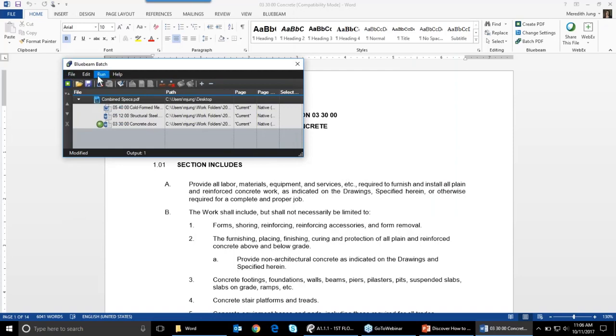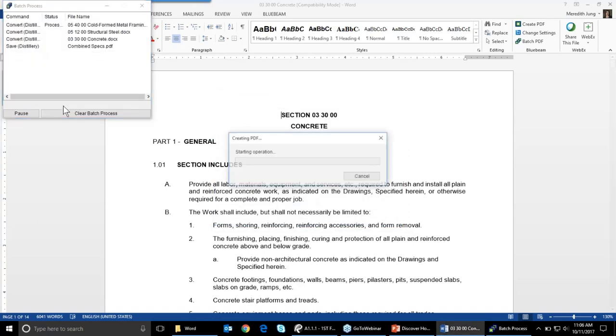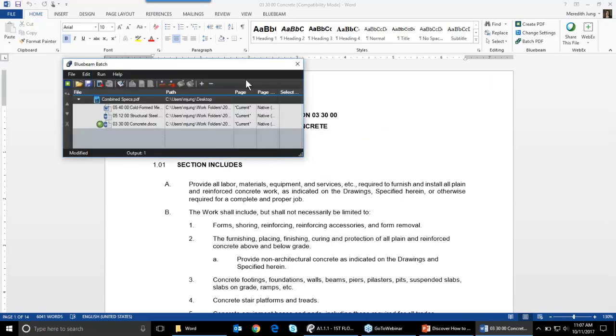Click OK, and now when I hit the run button here, it would create that PDF that has all three of those combined. Okay, so I'm going to start that. And it's going ahead, it's converting all three of those PDFs for me. Takes it just a second to go through and process all of those PDFs, but at the end of it all, we'll have a high quality combined document. So here we go, and it's saving our batch process. We could save this so that if we knew that we wanted to combine our specs every time, we could run it the same way. It works for pretty much any document that you can convert here, which is great.